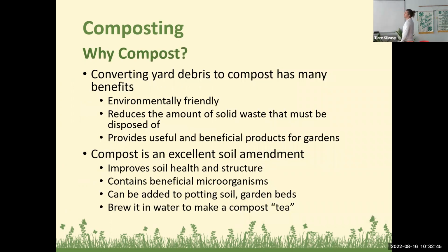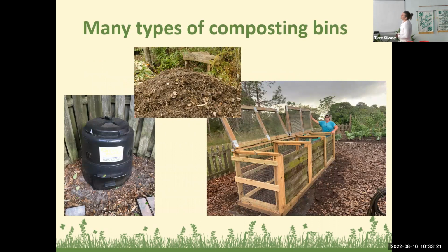Why you should compost? Once again, you're converting your yard debris in an environmentally friendly way. You're reducing the amount of solid waste that you have to dispose of while providing useful and beneficial microorganisms to your garden. It's an excellent soil amendment. You're improving your soil health and its structure. It contains beneficial microorganisms again, but you can add it to your potting soil, garden beds, and there's something we can do called making compost tea, which is a whole brewing aspect. We'll keep that short.